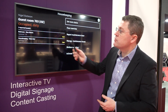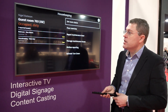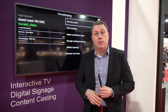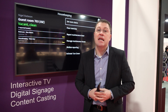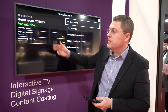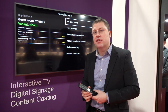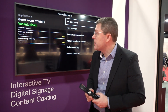So for example, this room is shown as occupied and dirty. I can actually change the room status once it's cleaned as vacant and clean. We communicate that to the property management system, and then the hotel can check a new guest into this room. We can also see there's the activities that the housekeeper needs to complete today. In this case it's new sheets, because it's day 3 of the guest stay, and of course make the bed anyway, which they do every day.